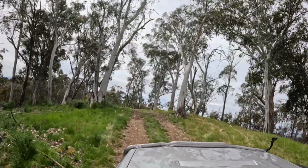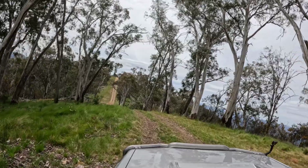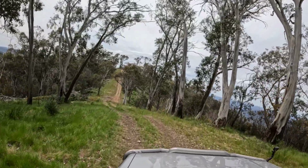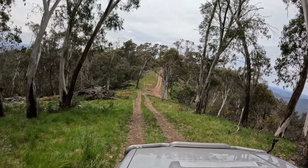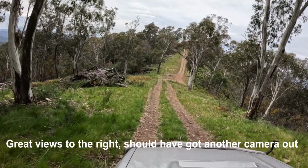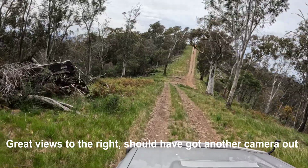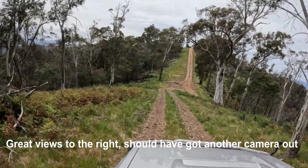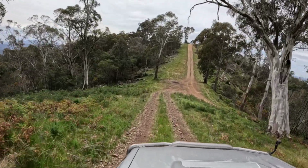Now, apologies if I sound a bit different. I have had a bit of a cold as I'm recording this, which is probably contributing to how the voice recording's sounding. So you can see here we've reached the top of this hill. There's some nice views out to the right, as the text on the screen is just saying. And we're very quickly coming back down here to rejoin the main track.